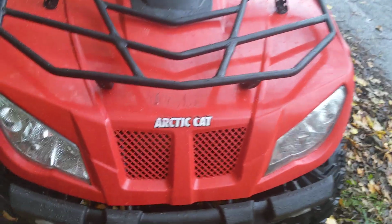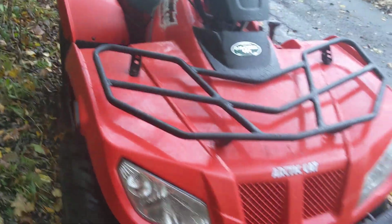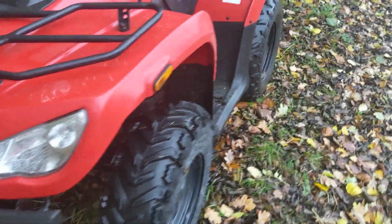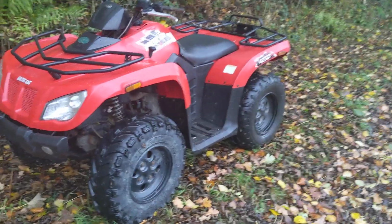Plastics are fairly clean. Got a few bigger scratches here, and I think there's a little split at the back, but overall for a bike that has been on a farm, it's quite well looked after. I got this from the same place as the 550XR. It was a sort of package deal. We had a few of them lately for some reason.